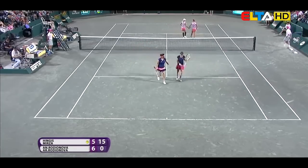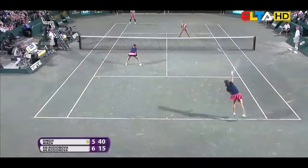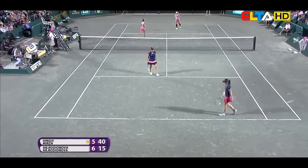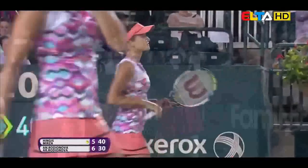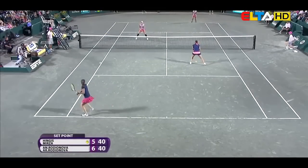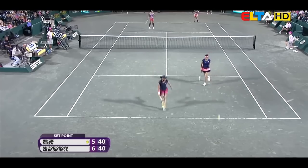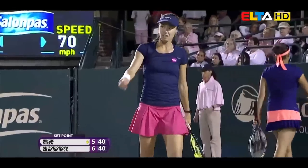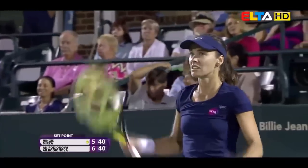That's a great, great shot. It was not easy. Naturally, you would want to go cross court with that, but great poach and a great execution with that volley going back short cross court. And it's just out. This time, Hingis coming to the net. It's definitely a good idea. You know, play aggressive when you are.